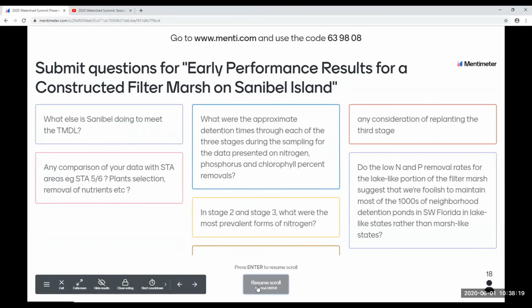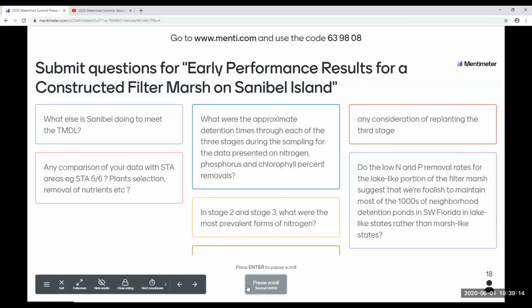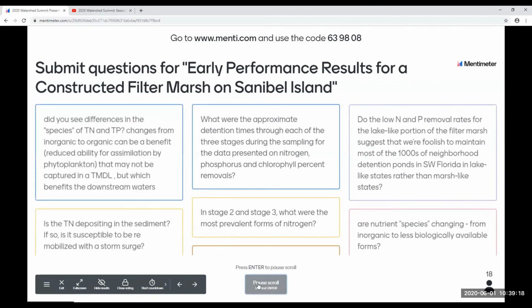Do the low NMP removal rates for the lake-like portion of the filter marsh suggest that we're foolish to maintain most of the thousands of neighborhood detention ponds in Southwest Florida as lake-like rather than marsh-like? I would say yes, and that's one of the things that the City of Sanibel's interactive website tries to get across to homeowners associations: how they can improve their water quality through using vegetation, not mowing and fertilizing right down to the water's edge, and not using herbicides to kill the vegetation along the water's edge. So yes, I would say that our findings all support the idea that we need to have a more natural shoreline than what you normally see in stormwater ponds around here.